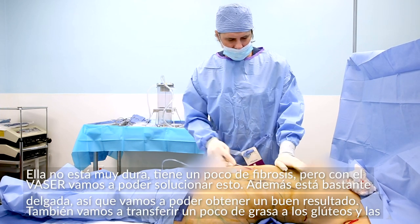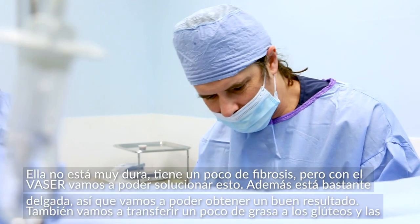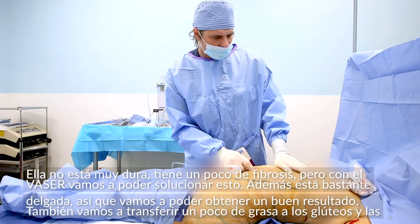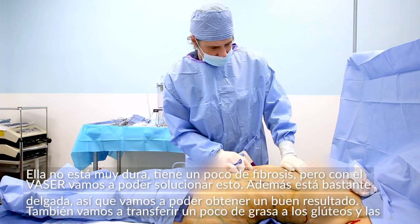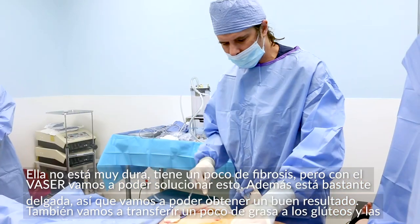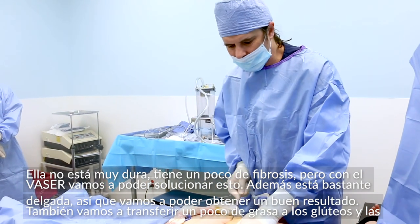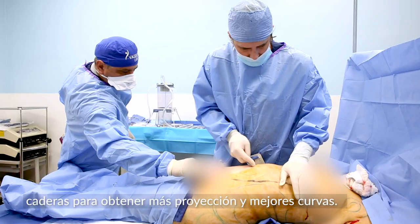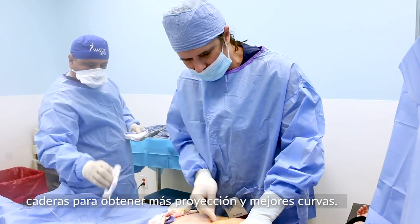But I can feel that she's not too hard. A little bit of some fibrosis with the VASER. We'll get through this nice and easy. You can see she's pretty skinny, so we'll be able to get a real good sculpting and shaping of her, which is exactly what she wants. And then we're going to do a little bit of some fat transfer at the end, a little bit into the hips to fill some of those indentations that she has, and a little bit into the buttocks just to get some more curve, some more form, and some more projection.